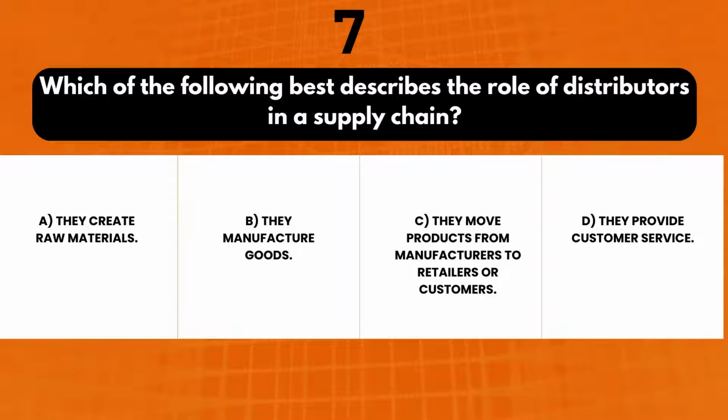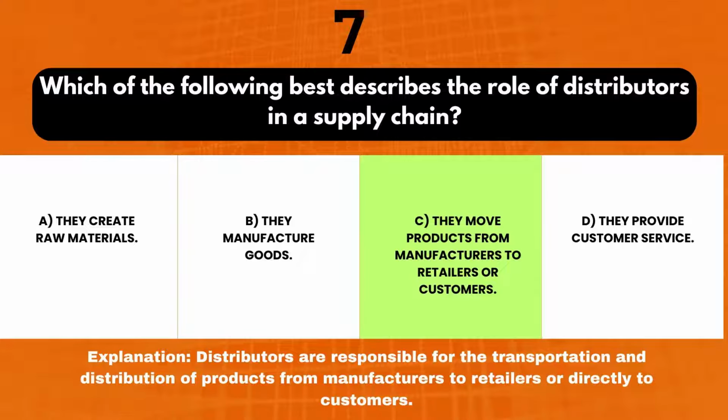7. Which of the following best describes the role of distributors in a supply chain? A. They create raw materials. B. They manufacture goods. C. They move products from manufacturers to retailers or customers. D. They provide customer service. Correct answer: C. Explanation: Distributors are responsible for the transportation and distribution of products from manufacturers to retailers or directly to customers.